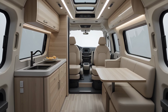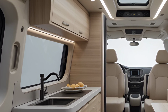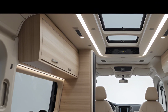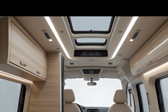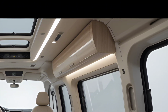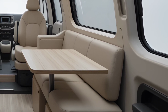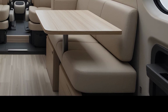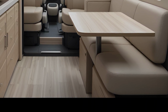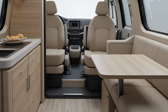Now, onto the camper unit itself, the real star of the show. Despite its compact footprint, the interior is surprisingly spacious thanks to smart modular design. You've got a convertible sleeping area that turns into a seating nook, a compact kitchenette with a single-burner induction stove, a sink with a filtered water tank, and even a fold-out workstation.